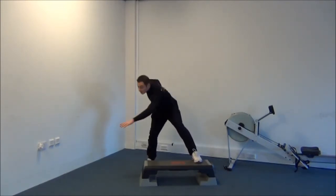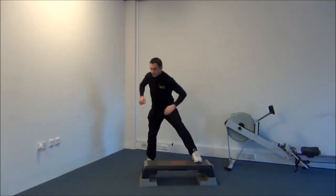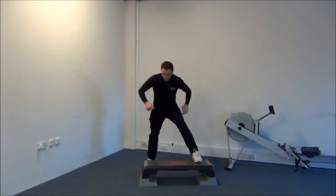Okay, and then we're going to gradually make those reaches to knee height and to ankle height.